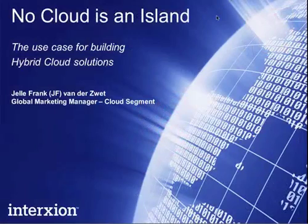Today I'm going to talk about hybrid clouds, the use case, and how enterprises and system integrators can use the Interxion Test Lab to accelerate the development and reduce the startup costs of hybrid cloud deployments.